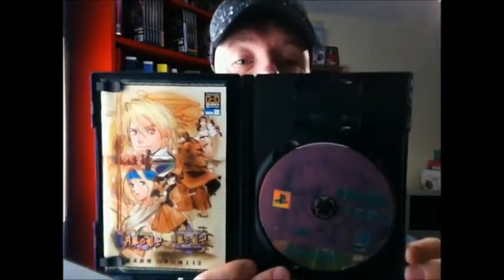Right, volume 2 was Last Blade 1 and 2. Very, very good fighting games. Slower paced than a usual fighting game that you come across, but very, very engrossing. Graphically brilliant. And to be honest, it may be slow, but it's still a good paced fighting game.